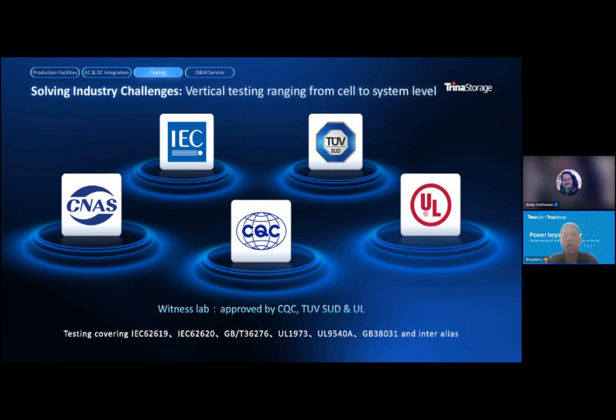As we try to build up our own cell production line, considering the importance of the quality of the battery cells, we also decided to build our own testing laboratory for the battery cells. Now this battery cell laboratory has been fully established, earning a number of certifications, like the CNAS certificate, which is a renowned authority for laboratories. And we have also been accredited with the witness certification by UL and TUV SUD.